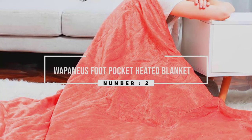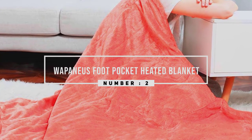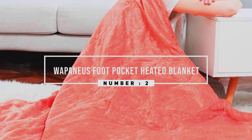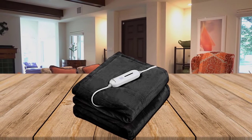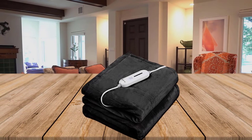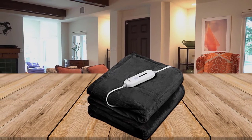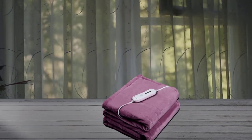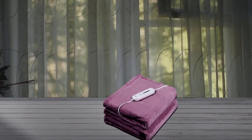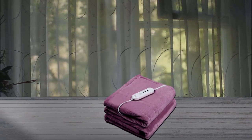Number 2. WAPANEUS Foot Pocket Heated Blanket. The heated blanket has 3 heat settings, 95 degrees Fahrenheit to 113 degrees Fahrenheit, with 1 button. Its fast heating function can help you against the cold weather and obtain a comfortable situation in a very short time. Flannel and skin-friendly Sherpa velvety material on each side ensures both warmth and comfort.